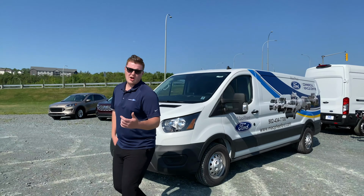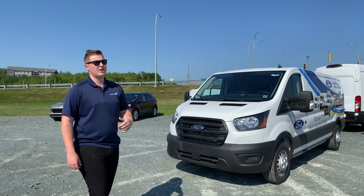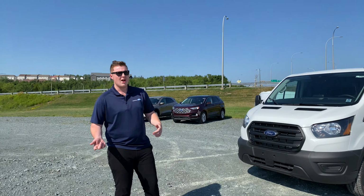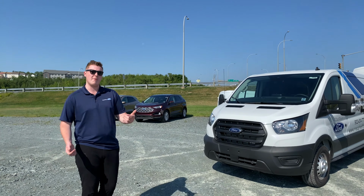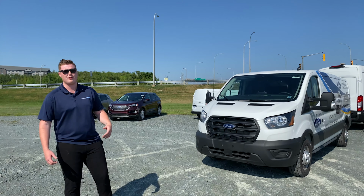So guys, lastly, you know how we were looking at the back door there, the sliding door, how it was a manual sliding door? Well, actually in later 2020, Ford's going to come out with the option to have a power sliding rear door. That just makes things a little bit easier for you guys getting in and out to grab your things.